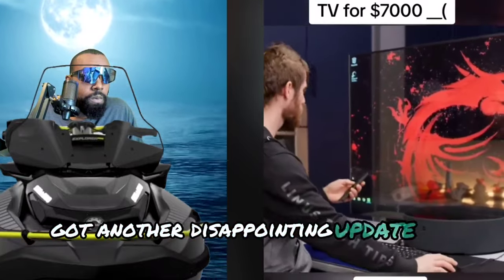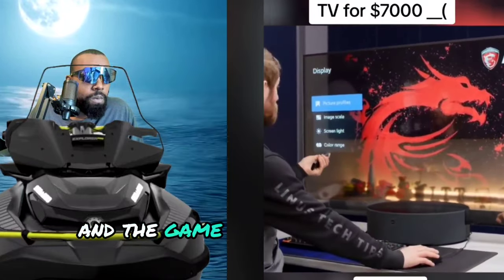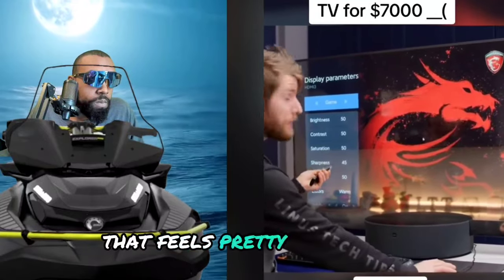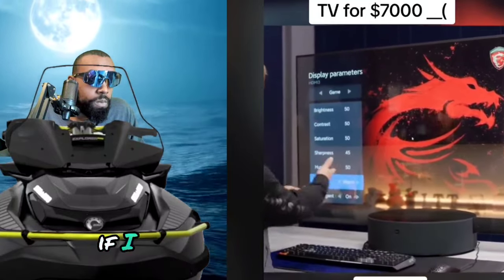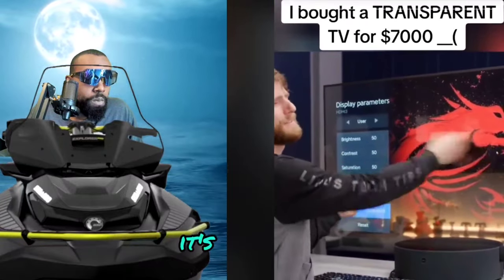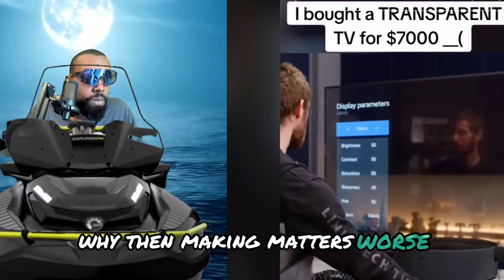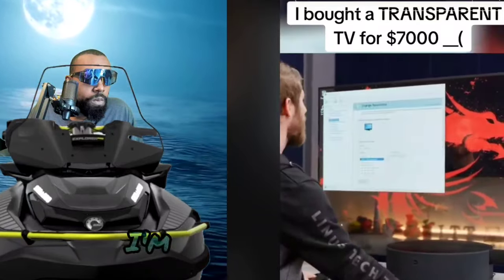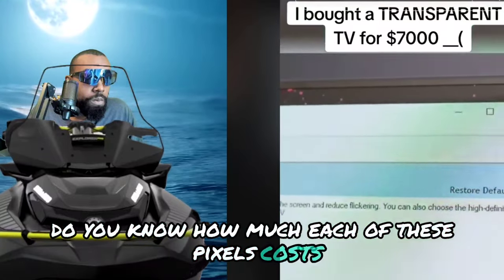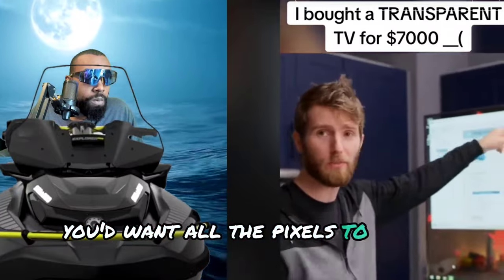Got another disappointing update for you, Brandon. Check this out. You can configure the display mode, and the game mode does in fact improve the input lag. So that feels pretty darn good. Unfortunately, if I don't want warm colors, it changes me to user mode, and it's mushy input again. Why? Then, making matters worse, this is super annoying, I have another dead pixel! Do you know how much each of these pixels costs? You spent $7,000 on a stupid clear TV, you'd want all the pixels to work too.